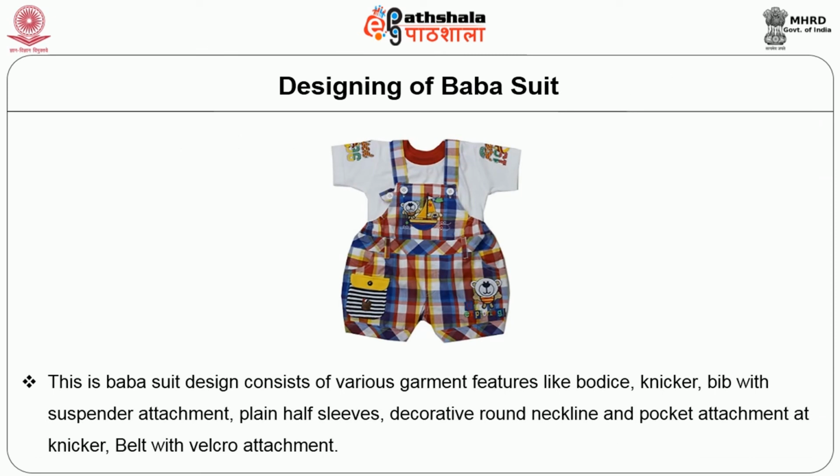Next we will see the designing of the Baba suit. Normally the design consists of various garment features like the bodice, knicker, bib with suspender attachment, plain half sleeves, decorative round neckline and pocket attachment at the knicker, belt with velcro attachment, and other trimmings and decorations are also added in designing the Baba suit.